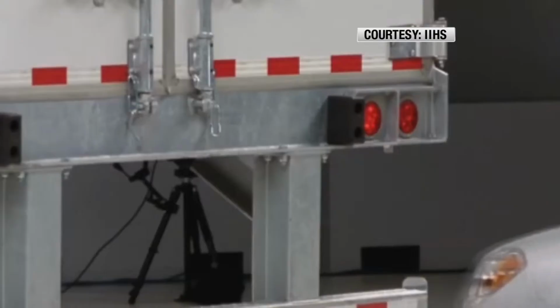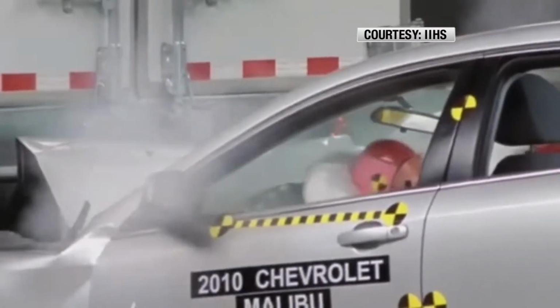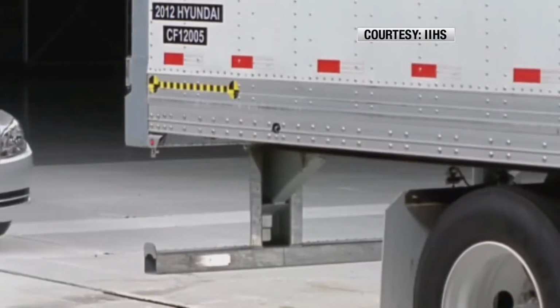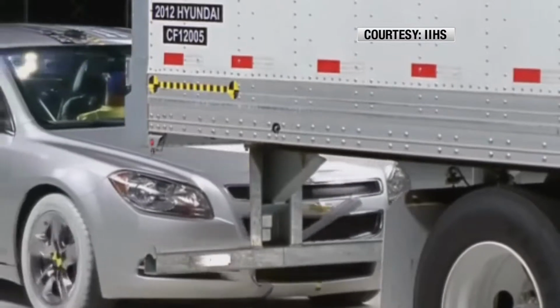And what we found, back to the point, is that a lot of times those guards in the United States aren't designed strong enough so that they'll stop a car at highway speeds. You know, 30 miles an hour, they'll stop it. 60 miles an hour, they won't. And that's lagging behind some other countries, including Canada.